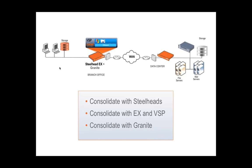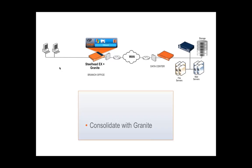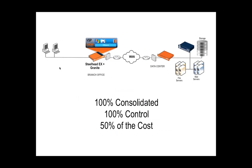So when we put Granite in, you'll notice that the storage is now being fully centralized into the data center, and that last bit of the animation there showed you what Granite's actually doing. Once the storage for that branch has been consolidated, it's projecting that very same storage back out to the branch Granite appliance, and that Granite appliance is presenting that storage locally.